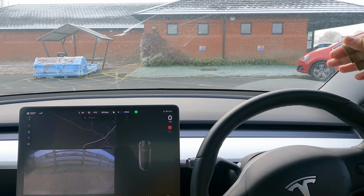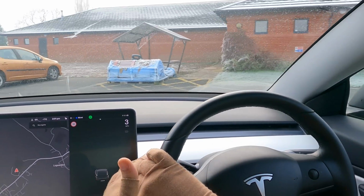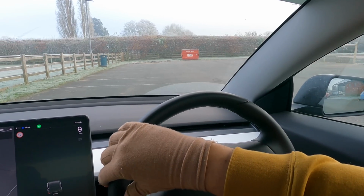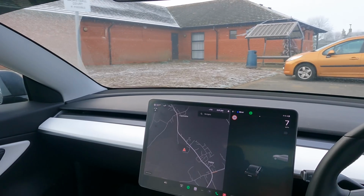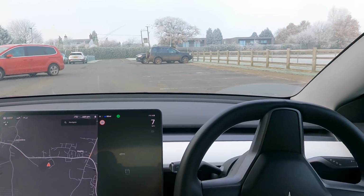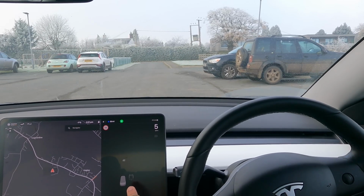We've actually got some perpendicular, like horizontal, parking spaces there. So I'm just going to give that a quick go and see if it picks those up. If it does, that's an improvement, because it would never have done those before, but I've got a sneaky feeling it still won't do these, or at least it won't pick it up. Let's have a look. Will it pick up the cars? It picks up the car parking like that.